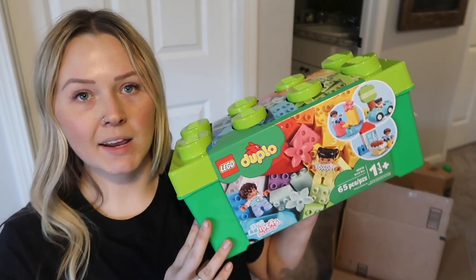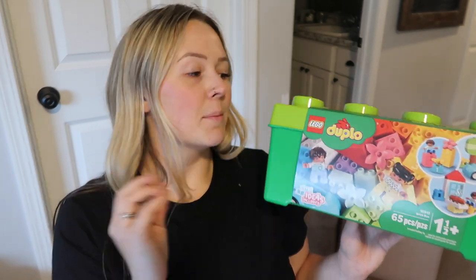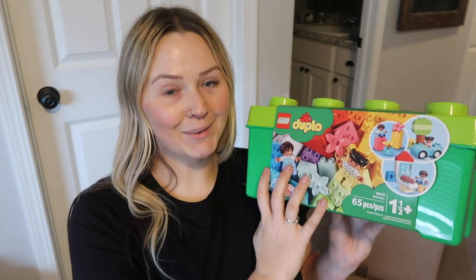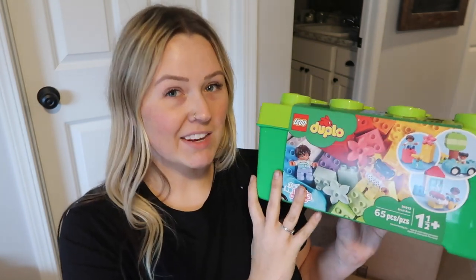I got him a Duplo Lego set because it is for 1.5+, and he's just getting into building things. He likes to stack things up and line things up. So this will be a really good developmental toy as well. So anyways, highly, highly recommend getting these. My kids have always loved these, but they don't have any of their own yet.